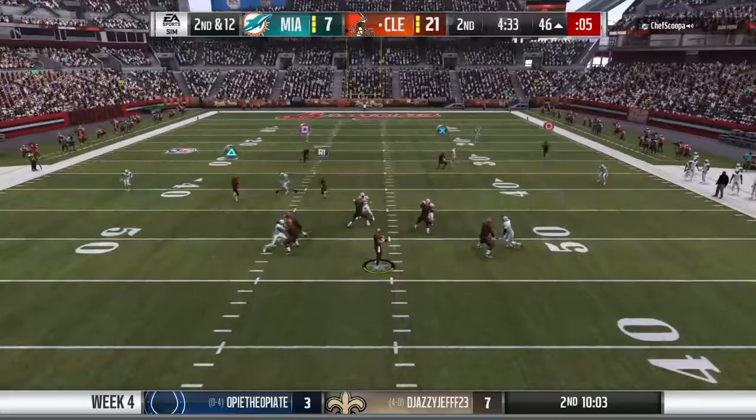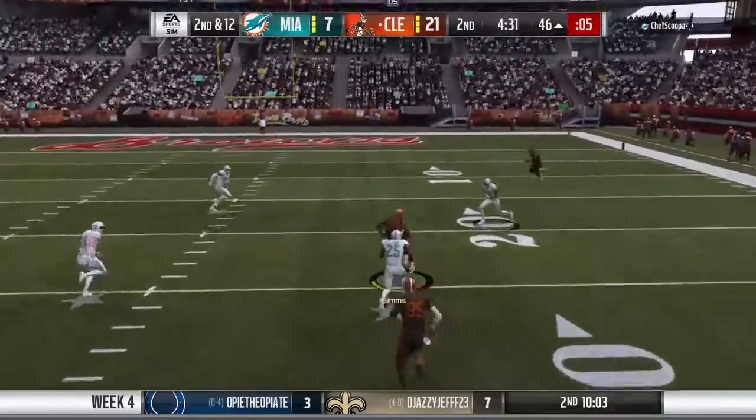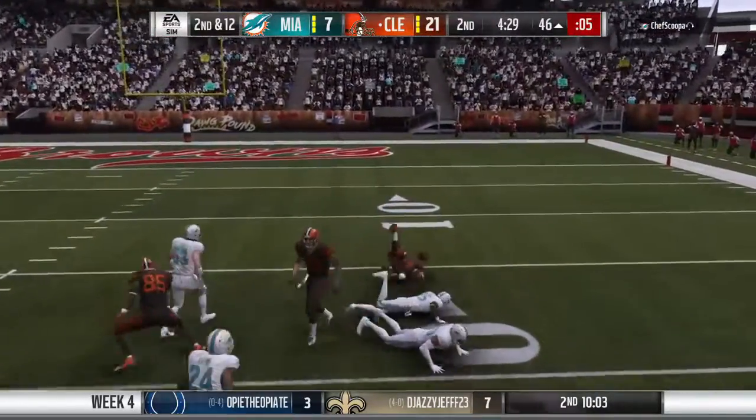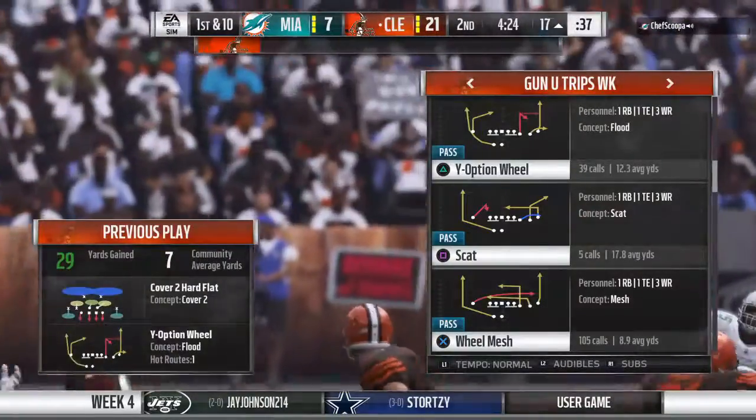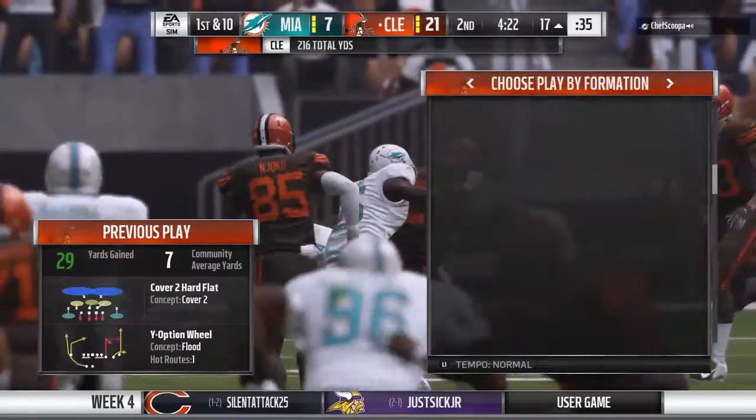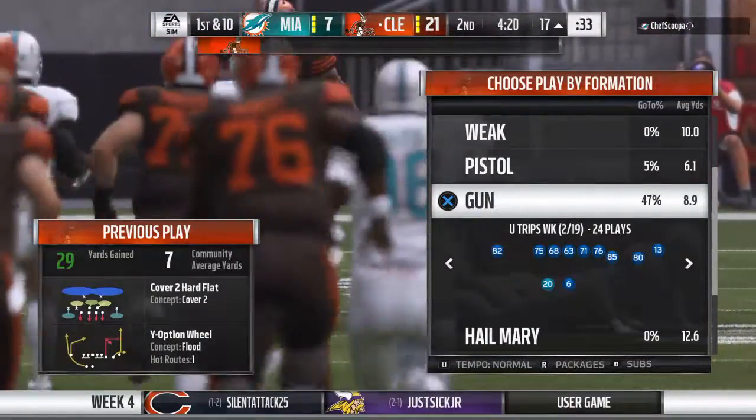Second down. Mayfield. Wide open receiver, complete. And they'll wind up getting this one all the way down inside the 20. He got 29 yards that time.